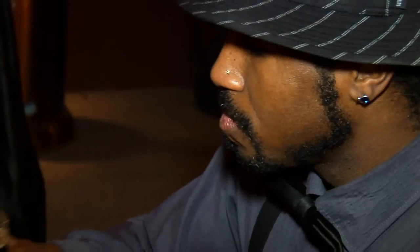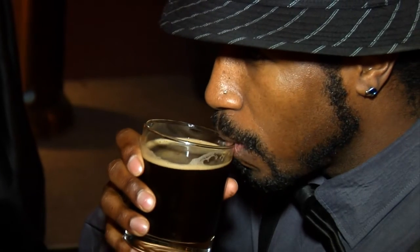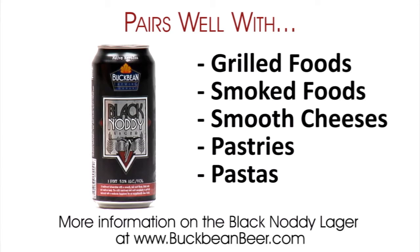So then when we look at some different beer styles, you can look at what sort of flavor types they have in them and get some ideas for what foods you can pair with them. For example, our Black Naughty Lager, which is a dark lager. It's got a lot of dark malt flavors. It's also got a lot of smooth malt flavors in it. And so it pairs very well with grilled foods, with smoked foods. But it also pairs really well with smooth cheeses and pastries and pastas and things like that.